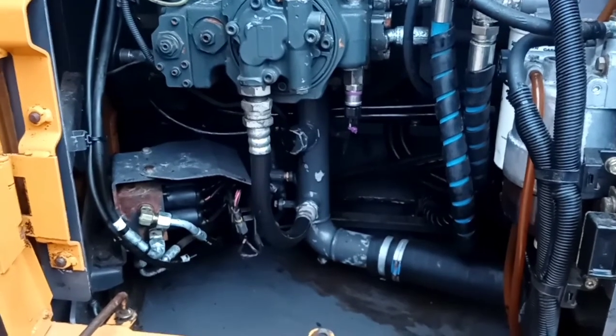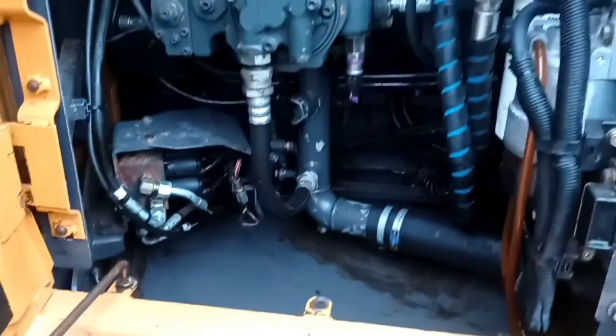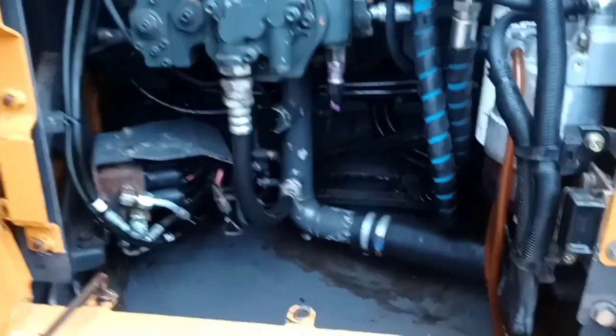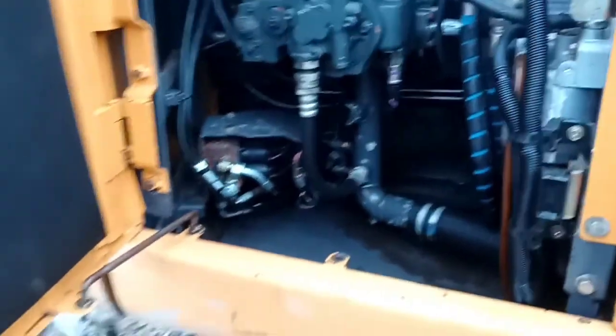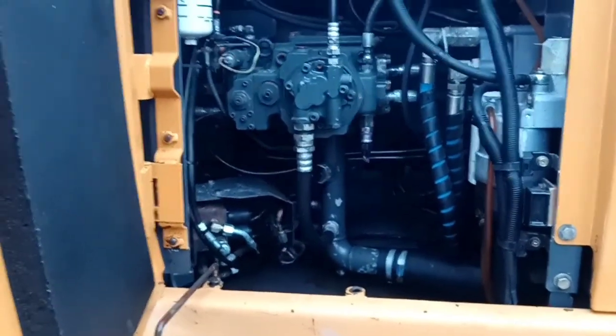spreads it everywhere. So you need to, like we've done today, clean everything, let the machine sit, be cold, have a look round it, and then while the fitter's with me, do some digging, get it hot and see if you can spot the leak fresh and see where it's coming from. So that's what we're up to today.